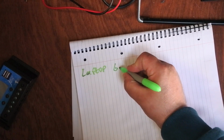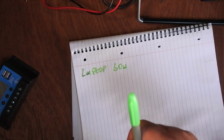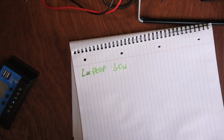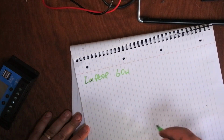A laptop, 60 watts, and I know that because the manufacturer's plate on the adapter tells me the maximum is 60 watts. However, in reality, when I've tested it using a mains watt meter, which is one of those, it's actually never gone past 56 watts. But generally overestimate for calculations like this.